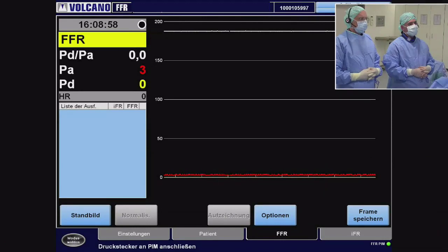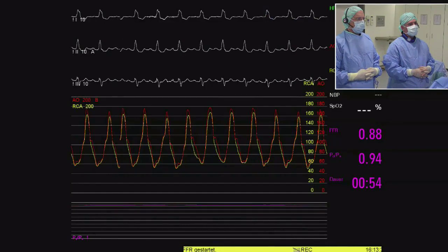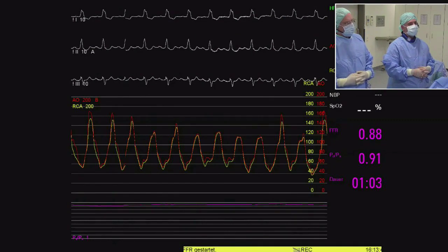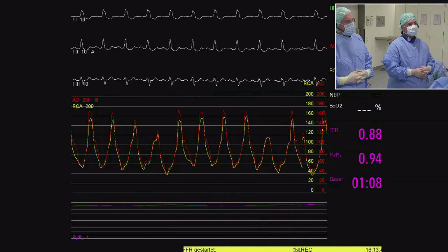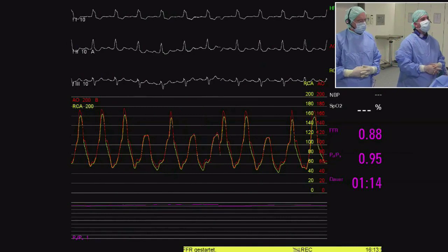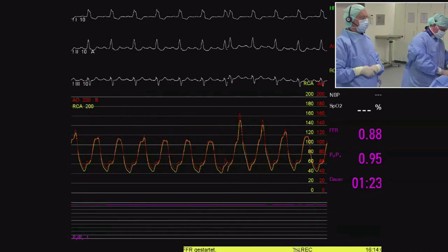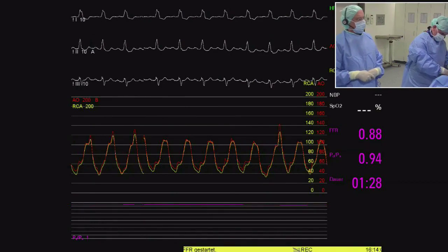So when we use the adenosine IV infusion, we have time to dislodge the guiding catheter fully, and after obtaining the maximum vasodilatation, we put it back without inserting too deep, right? Okay. So it looks like the pressures are ventricularized. So I think you had better dislodge more, just to really put the guiding into the aorta, because there is obviously some variation in the waveforms.